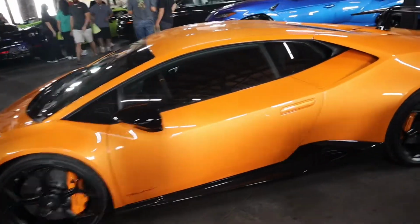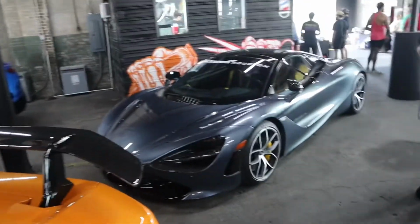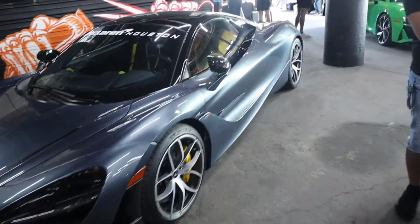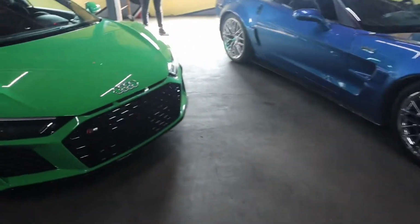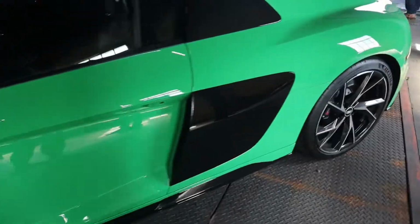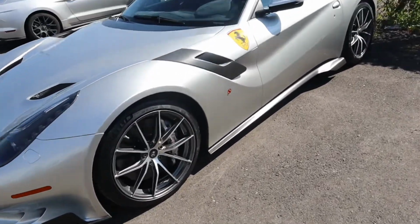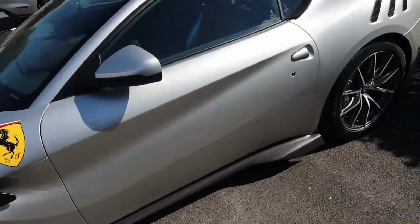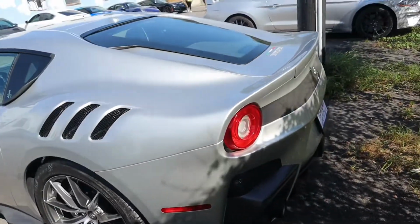Nice little Performante up here, and then we got the Urus in the back. And the McLaren here. Nice little ZR1 back here. Audi R8 from Lambeau, Houston. Nice little Ferrari. I think it's the F8. FD12 is what the cupcake says.